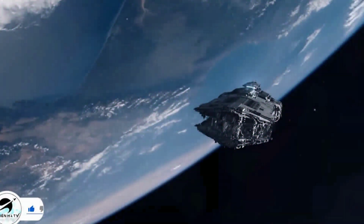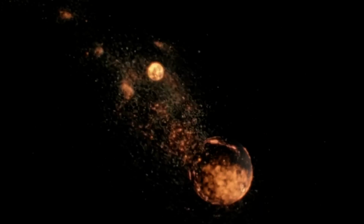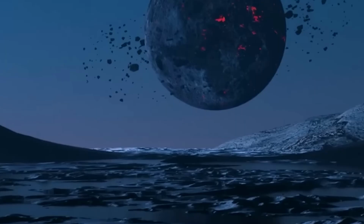Extraterrestrial life has always been a subject that sparks humanity's endless curiosity. Recently, NASA released shocking images of extraterrestrial life, sparking immense excitement among the public and the scientific community. NASA releases image proving the existence of life on Pluto. Recently, NASA released a shocking image of Pluto.